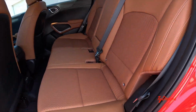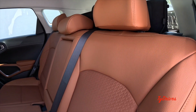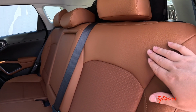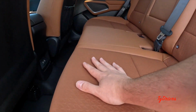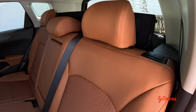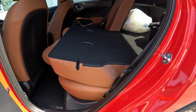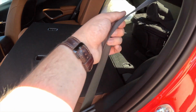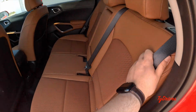Now back here, take a look at these seats. Very nice color to the seats, and again, part of the Soulmate Special Edition. We have a mostly leatherette, or Syntex as Kia calls it, interior. So all up here and on the sides of the seats is that Syntex material, and right in the center is nice soft cloth. So that's a pretty nice looking seat there. You can also fold down the rear seats with this little handle right there. As you can see, that makes the cargo floor pretty much flat with the back seats, so you can definitely fit a lot of stuff back here with these seats folded down.